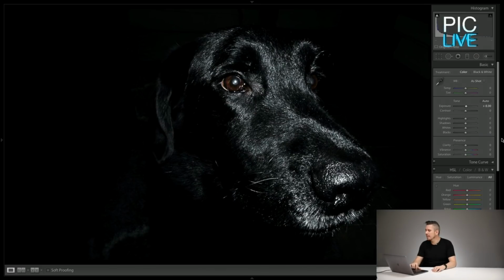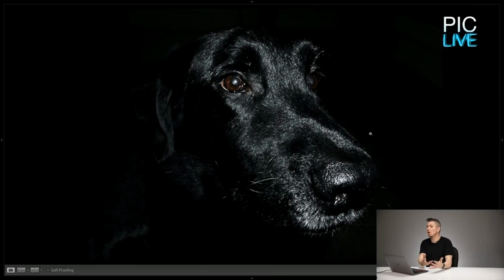I think stylistically, it's got a very strong style. It's kind of coming out of the black, so I like it for that reason. I think it's just that the flash is a little harsh, so you don't get any tone. You just get highlights on individual hairs. So I would probably have moved the flash to the side and it would have given us a little bit more tone and shape to the dog's face. But interesting, and I really like it.